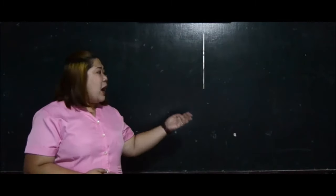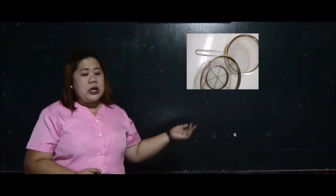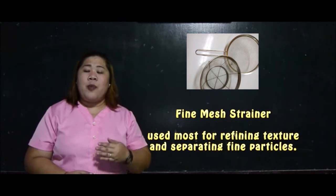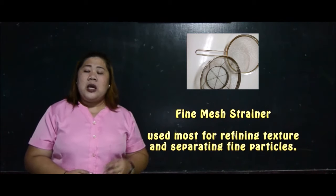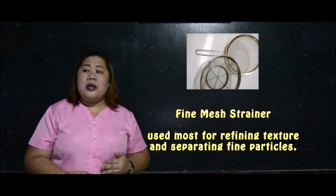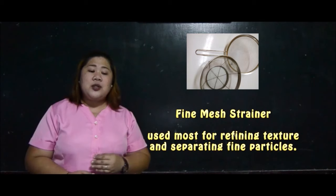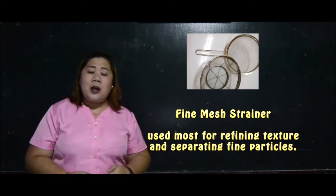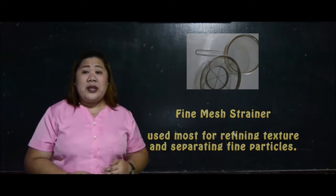Number 2 is the fine mesh strainer, used for refining texture and separating fine particles, especially sugar and flour that has lumps. So it is best to use the fine mesh strainer to get the very fine particles of an ingredient.